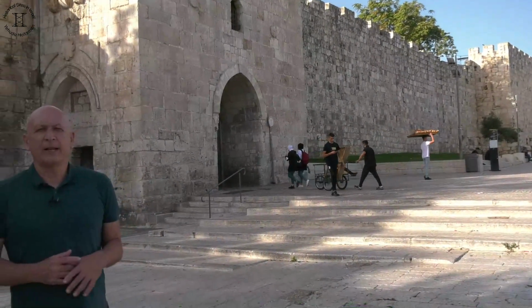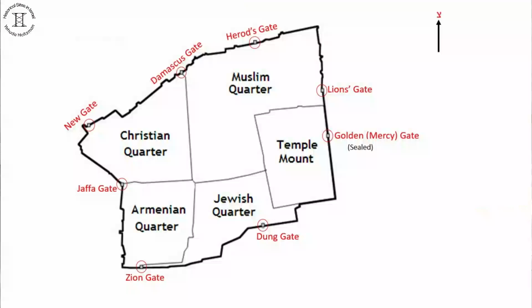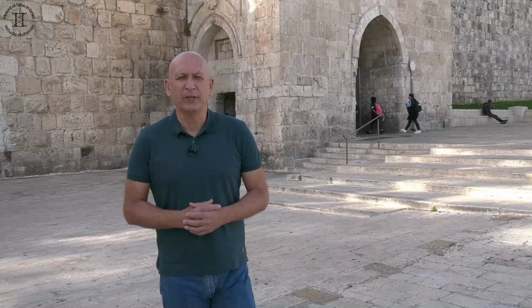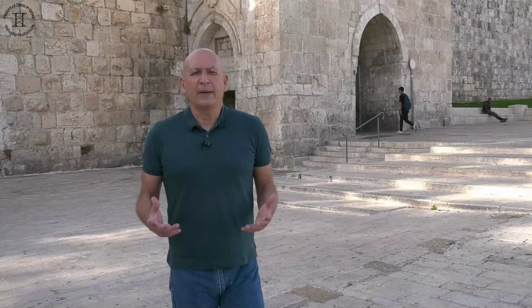Herod's Gate, named by the Israelis as well as in Arabic, the Flower Gate. The gate is located in the northern wall of the old city at the intersection of Sultan Suleiman and Salah streets. What is the origin of the names, both Flower Gate and Herod's Gate?